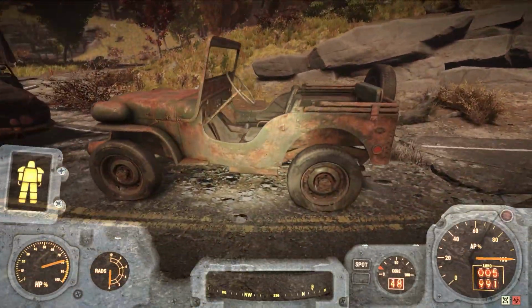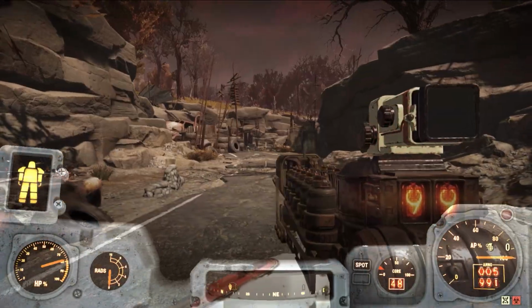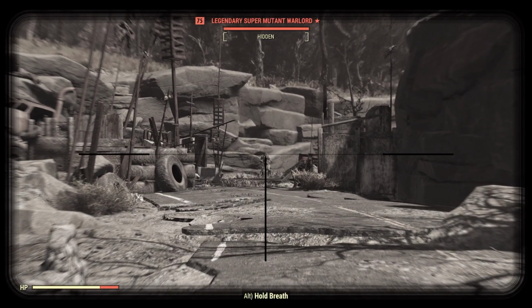I wish we knew who this was. Continuing along, we find a bunch of super mutants have set up shop in the middle of the road. We've got to clear them out.